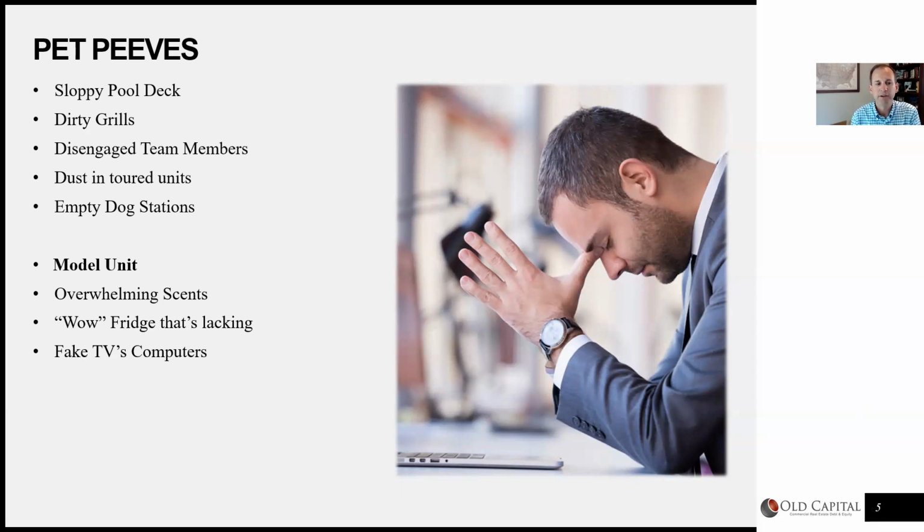If you're going to have a dog station, they're not the most attractive things in the first place, but if it's always empty of bags, and if the trash is overflowing with stuff, that's horrible. Your residents don't want to see that, and you surely don't want to show that to your prospect as you're walking through the property. We just talked about the model unit, the overwhelming sense, and the wow fridge that might be lacking.